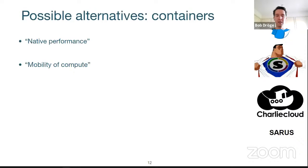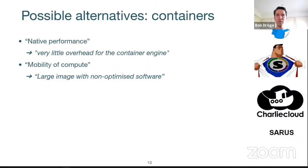What you often hear with containers is, well, they offer native performance and they offer this so-called mobility of compute. So you can basically run your program wherever you want, which is partly true. But if you translate that, native performance means that the container runtime itself doesn't have a lot of overhead, so it doesn't really matter if you use a container or run on the physical hardware. And mobility of compute often means, well, here's just a very large container image, which includes the entire operating system, for instance, and then the image can become very large. It does include everything, so in that way it's very reproducible. So you are quite sure that it will work on different systems, but it can be a challenge to even copy that image around to the different systems where you want to use it.